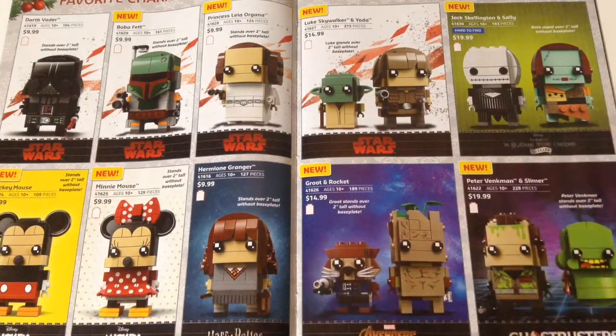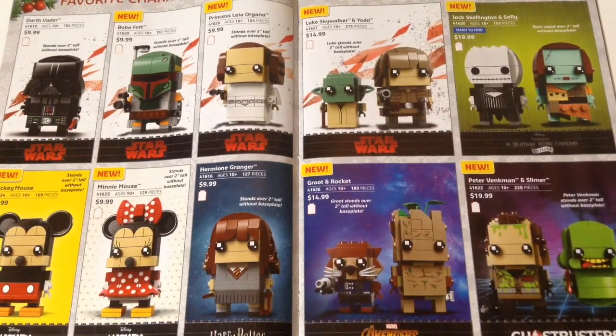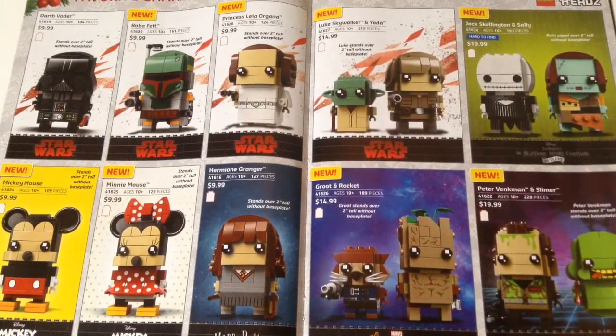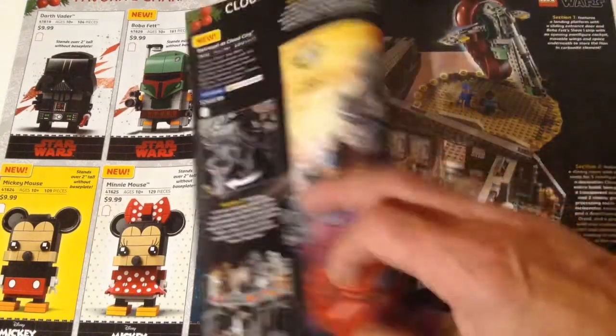We've got the new Mickey and Minnie. Probably going to pick those up for my wife for Christmas. When I get that roller coaster, I'll probably add them to my cart, give her those two for Christmas. Hermione, that goes with the Harry Potter that's already out in the stores.